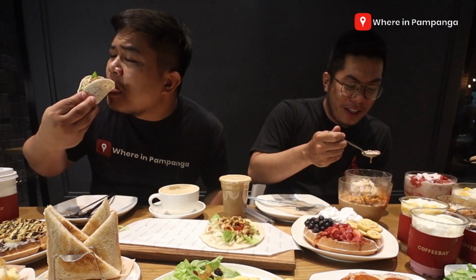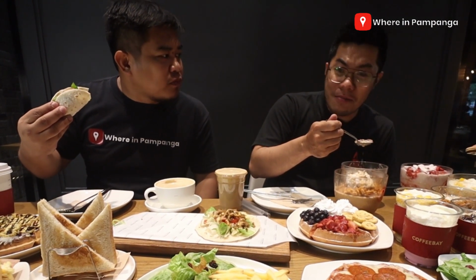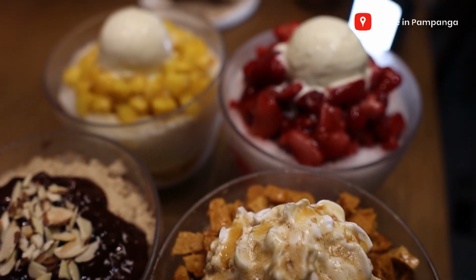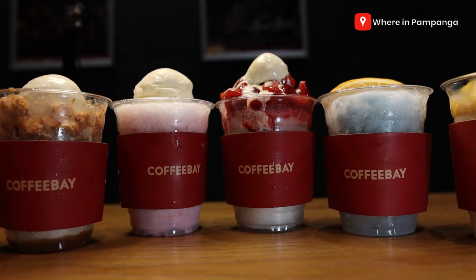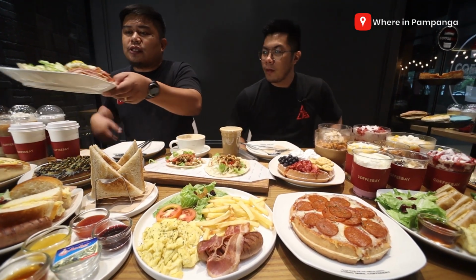Actually, napapasarap yung kain ko dito sa Bingsu eh. Kahit malamig yung panahon, ito pa rin yung mga hahanap-hanapin mo. So sa mga Bingsu nila, as low as 260 pesos sa mga ganito kalaki. At the same time, kung ikaw naman yung medyo naghahanap lang ng mga maliliit, available din sila sa mga small cups. Sa mga all-day breakfast natin, this is Bacon.